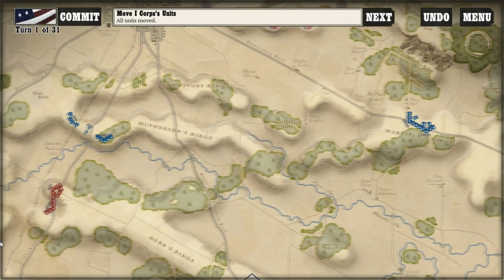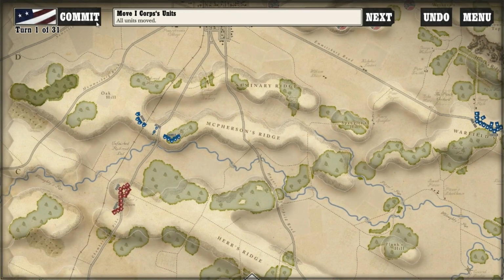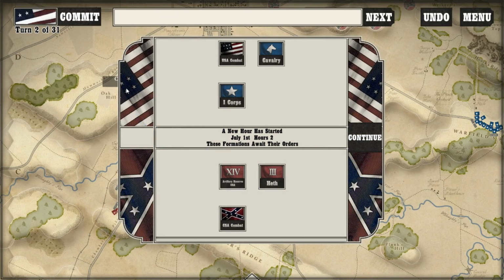So once you're ready to move on, once you've moved all your forces, you just go up here and click commit. Okay, so that's the end of turn 1. We're on to turn 2. And as you can see here, there are now additional chits that can occur. So in addition to Heath, the Confederates now apparently have an artillery reserve unit, which I'm assuming is artillery. Additionally, there is a CSA Combat chit which can be drawn.